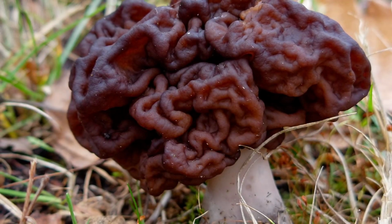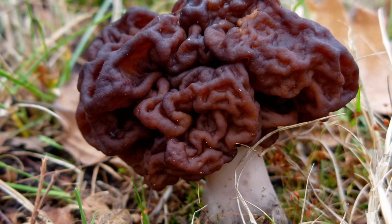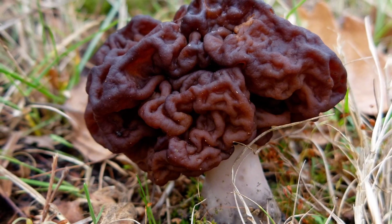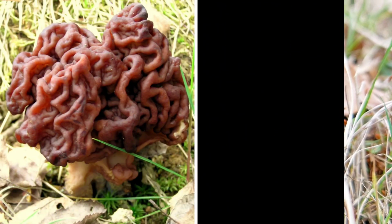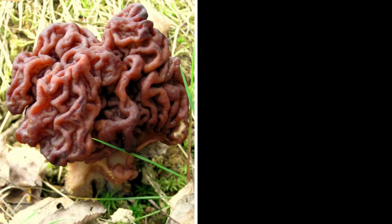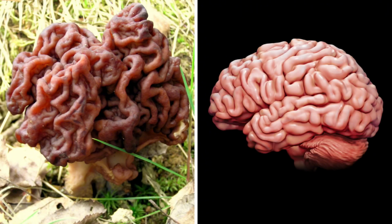Brain mushroom. With a wide distribution in Europe and North America, this mushroom usually fruits in sandy soils under coniferous trees during spring and early summer, and is easily recognizable due to its dark brown color and irregular shape that have earned it the popular name brain mushroom due to its striking resemblance to a human brain.